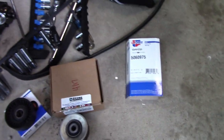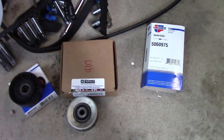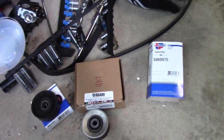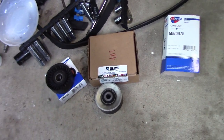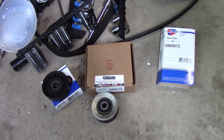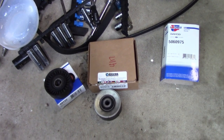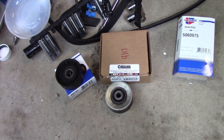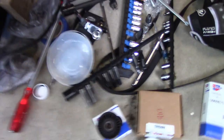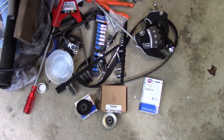506-0975. Some basic tools. The Torx was probably the one tool people may not have. It was a 3/8-inch drive Torx T50. Otherwise, it was some generalized 3/8 and 1/4-inch drive sockets, screwdrivers, and a pick to get those little plastic caps off. I had a torque wrench. You don't have to torque this stuff, but you do have to know not to torque it down until it strips, and back it off half a turn.